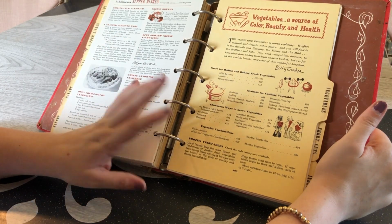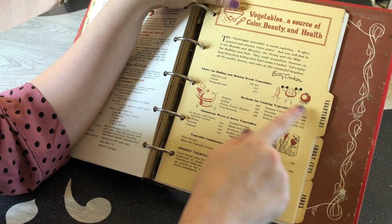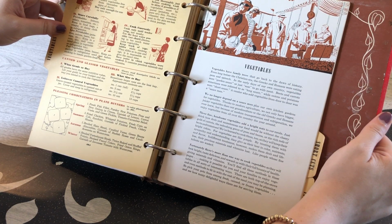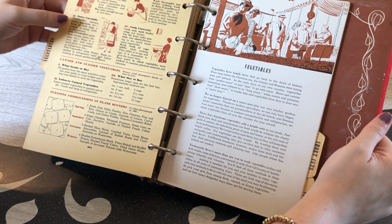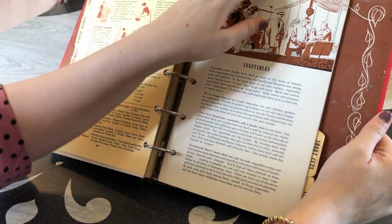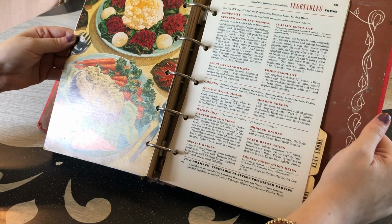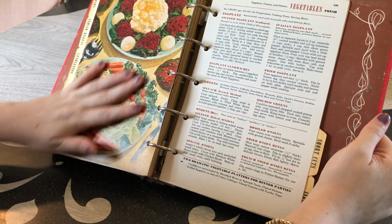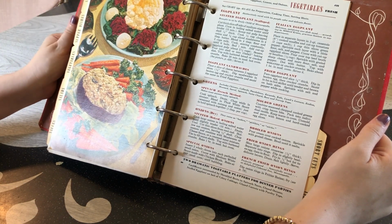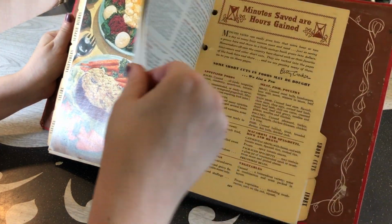Vegetables, a source of color, beauty, and health. The little garlic or onion there is lifting weights. That's hilarious. From store to range, buy wisely, prepare properly, store carefully, cook correctly. This is a very in-depth cookbook. I really think that's quite interesting. Again, it doesn't look that appetizing, but I'm sure it is delicious. God bless the new food photography that makes us want to eat everything.